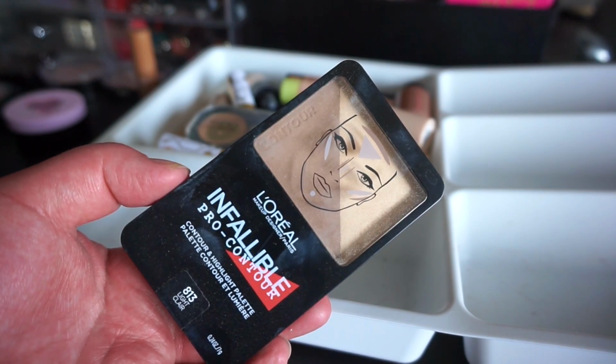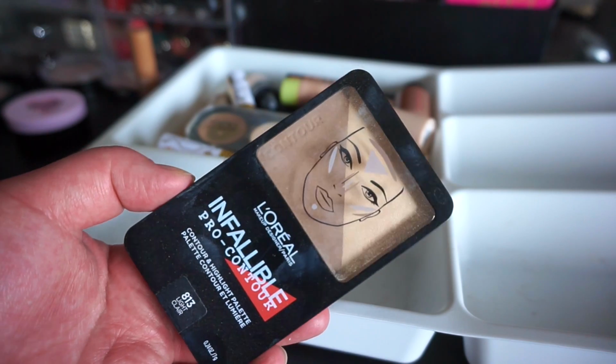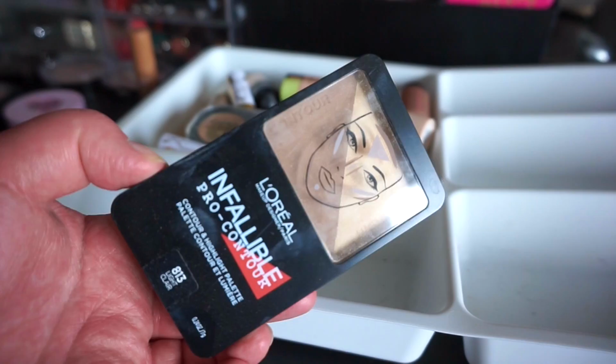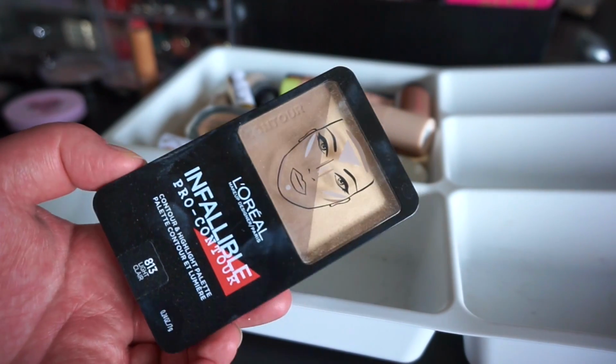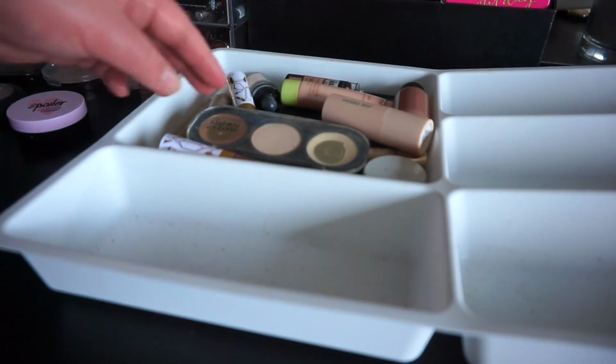This is the L'Oreal Infallible Pro Contour Duo. I've only used this a few times. I thought the highlight side in it was going to be matte, so I thought this would be nice for travel because I'd have a contour and a powder to set my under eye with, but it's actually really shimmery, so I just don't reach for it. I'm going to see if a friend wants that.